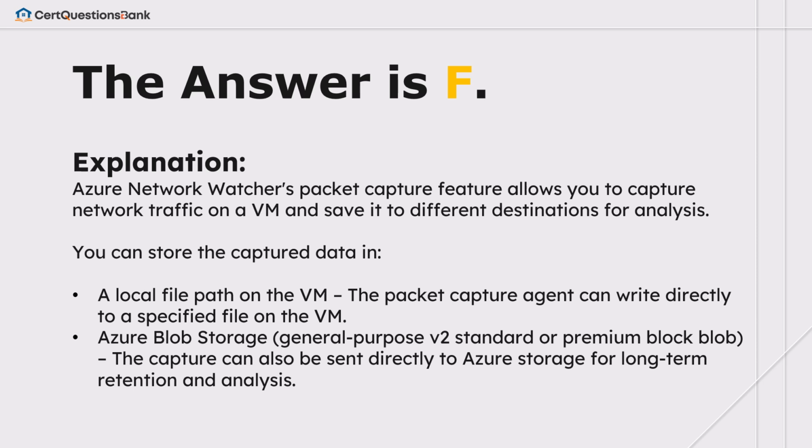Azure Network Watcher's packet capture feature allows you to capture network traffic on a VM and save it to different destinations for analysis. You can store the captured data in a local file path on the VM. The packet capture agent can write directly to a specified file on the VM. Or in Azure Blob Storage, General Purpose v2 Standard or Premium Block Blob. The capture can also be sent directly to Azure Storage for long-term retention and analysis.